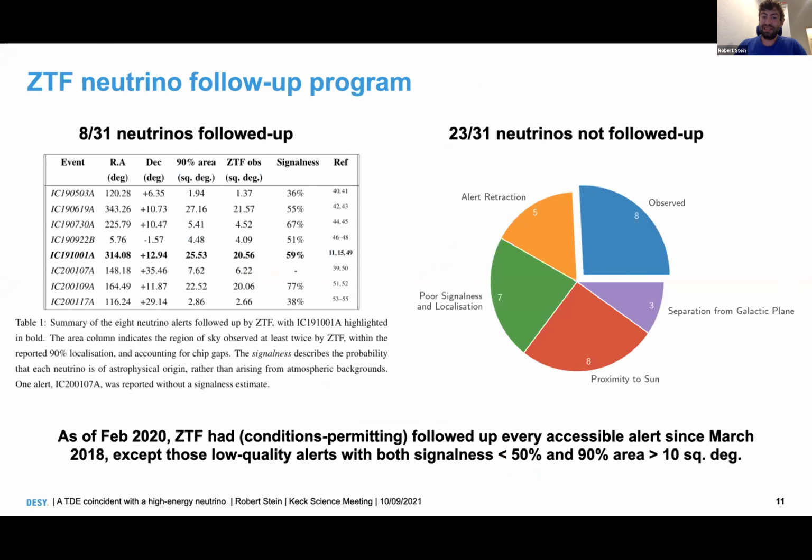So just to give you some statistics on the program, ZTF saw first light in March 2018. And so when we published the paper, then the statistics were complete up to February 2020. So it's a bit out of date now. But as of that time, there were 31 neutrino events published by IceCube, of which we had followed up 8. And basically the ones we did not follow up, there were a few too close to the sun, a few that were retracted, and others that were just generally not super high quality neutrino events, so ones that had relatively low probabilities to be astrophysical.